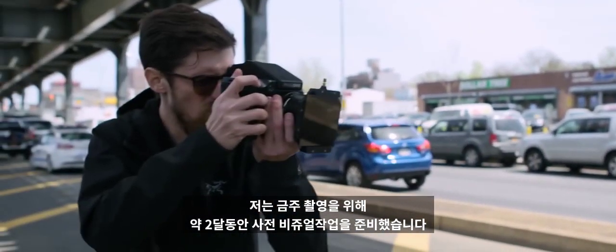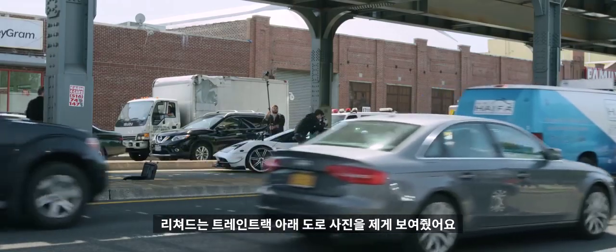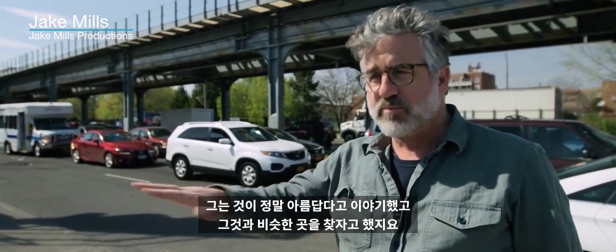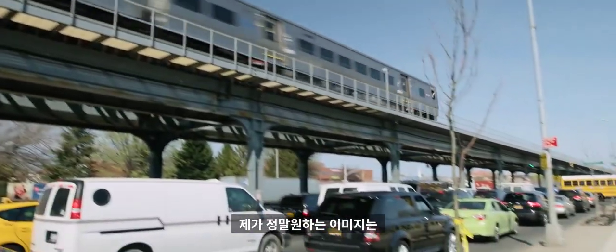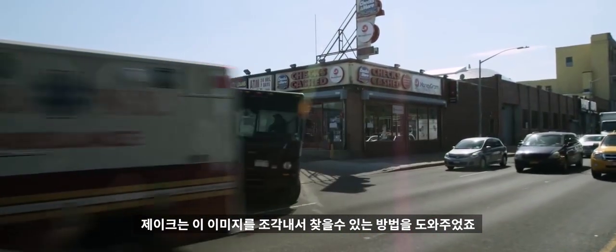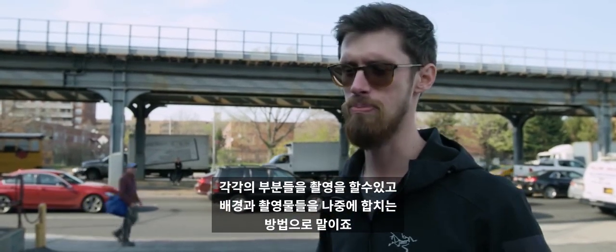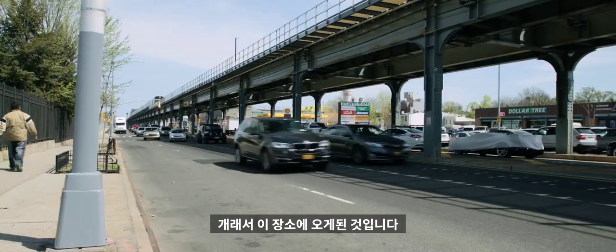I've worked for about 2 months to pre-visualize what we're doing here this weekend. Richard showed me a photograph of a road underneath a train track that he thought was beautiful. And he wanted me to find something similar to that. The look that I want for these images isn't a look that exists in a single picture in New York. And Jake helped me to find a way to break down these images in such a way that we can shoot different components and back plates that we can composite in later, and came up with this location.